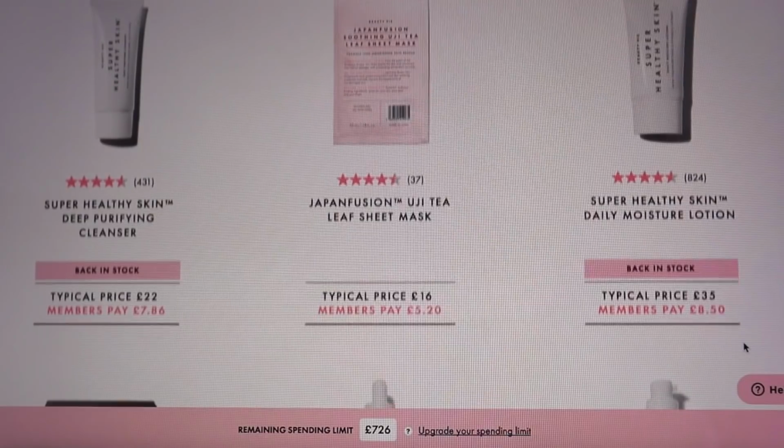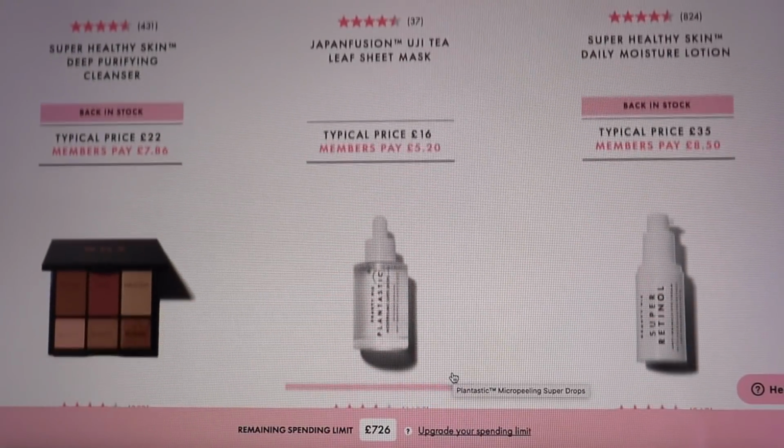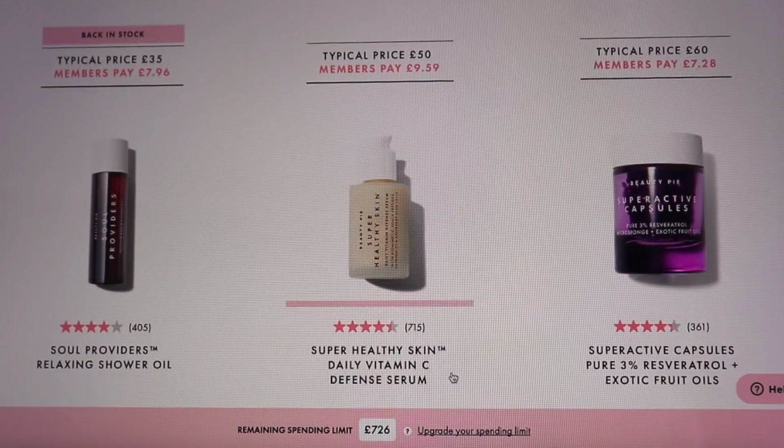Now let's look at my account for just a second. If you look right down at the bottom of the screen, you'll notice that I have a remaining spending limit of £726. And that's because if you don't spend your monthly allowance in full every single month, it just rolls over to the next month, which is an absolutely fantastic feature.